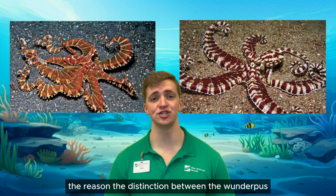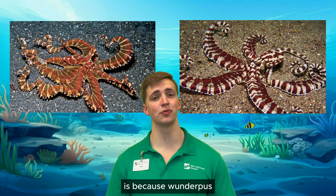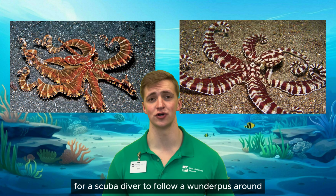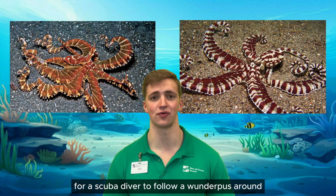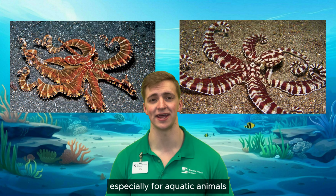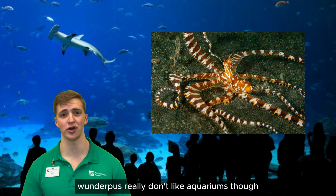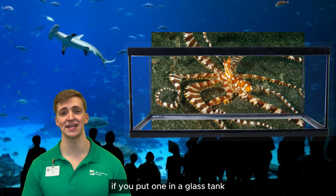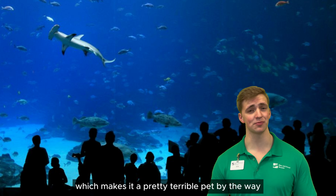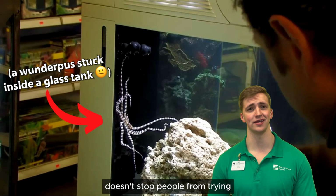The reason the distinction between the Wunderpus and the mimic octopus took so long to make is because Wunderpus are notoriously challenging to study. Of course, it would be impossible for a scuba diver to follow a Wunderpus around for its entire life, which is why most research, especially for aquatic animals, is done in zoos and aquariums. Wunderpus really don't like aquariums though. If you put one in a glass tank, it will die of stress in a matter of just a few weeks, which makes it a pretty terrible pet, by the way, but for some reason doesn't stop people from trying.